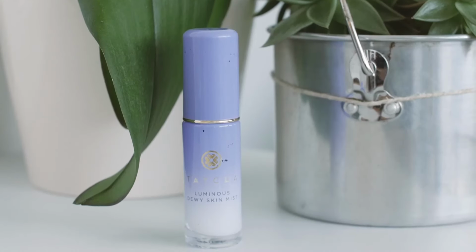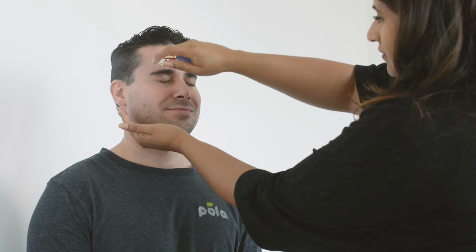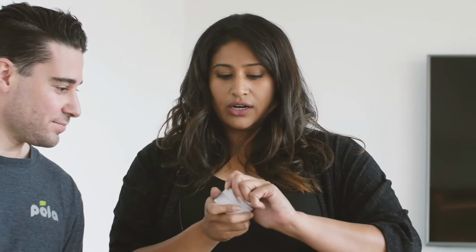So what we're gonna do next is just a skin mist. It's got a lot of good things for your skin. There you go. Skin mist. Following it up with a moisturizer. I really like this one by Fresh. Metal lid, glass jar. Nice.